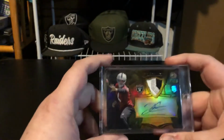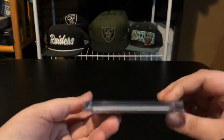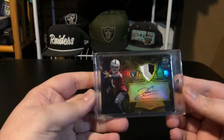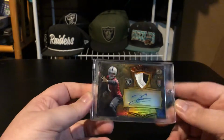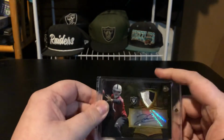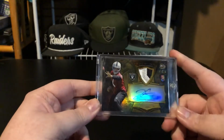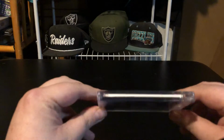I like Derek Carr. I don't really plan to invest any money in his cards anymore. I don't know if he's going to last very long with the Raiders. I still believe in him. I still think that with better receivers and a defense, he could be the guy for us. But I'm not going to put my money where my mouth is and buy any of his new cards, but I do have this one and I really like it. I like how thick it is. It's one of the thickest cards I've seen ever.